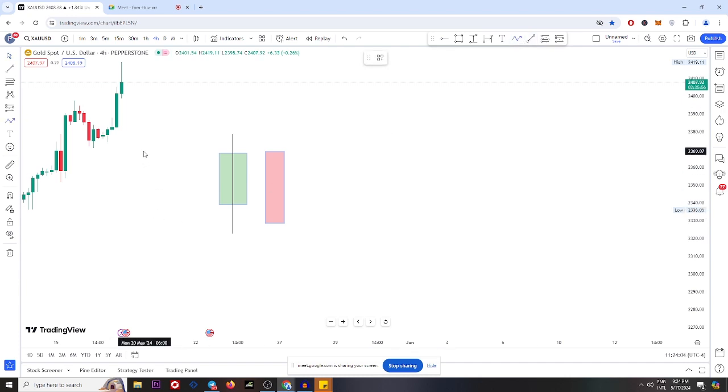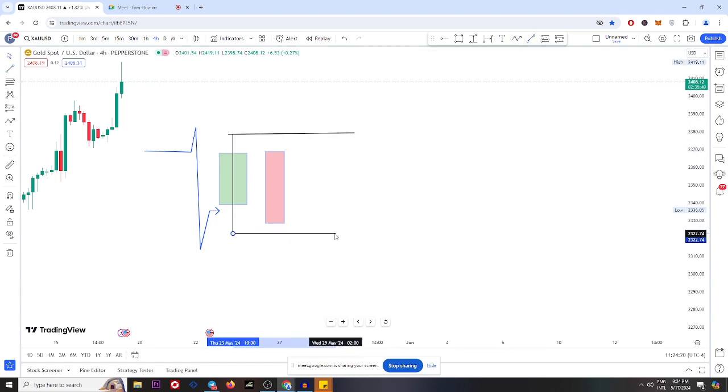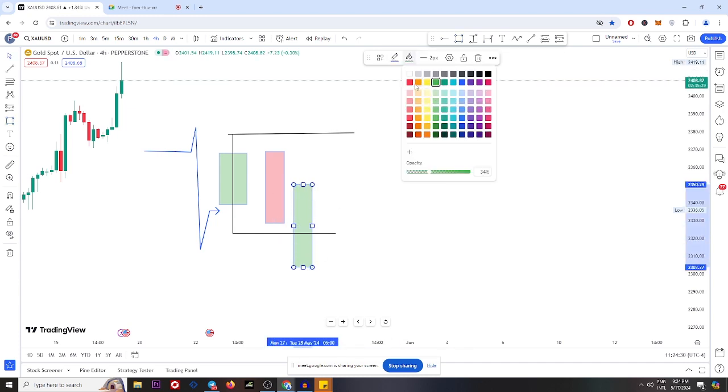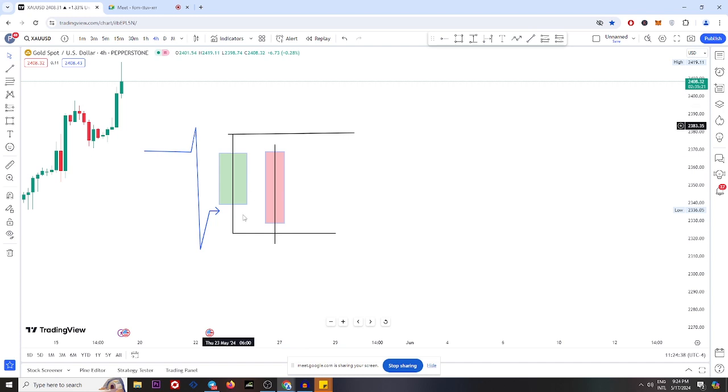This low. And as I said in the first session, we need two color combination. If this one closed here and then we have this candle which is also red, we are not going to call this scenario an engulfing. But when it closes like this, because it closes below the low of this green candle, now we are going to call it an engulfing.